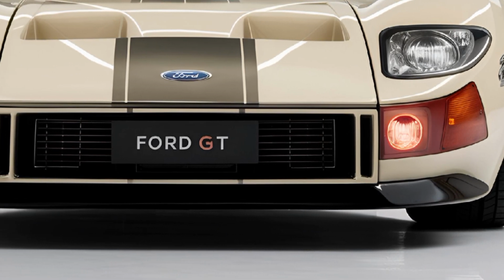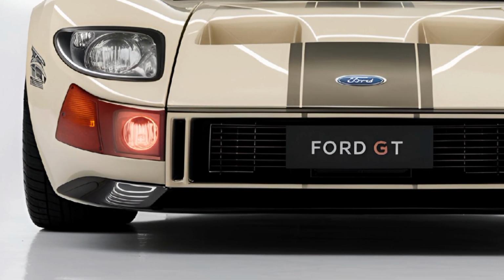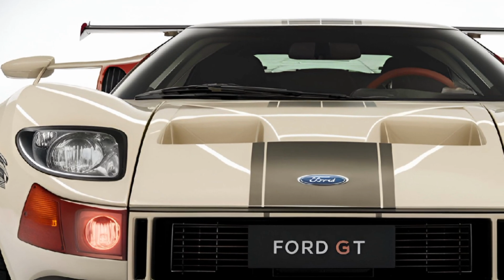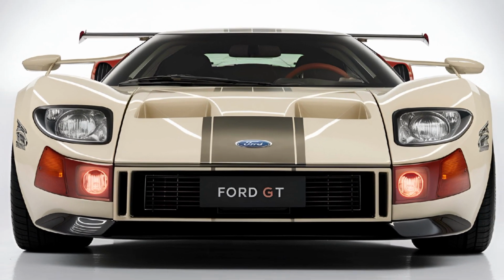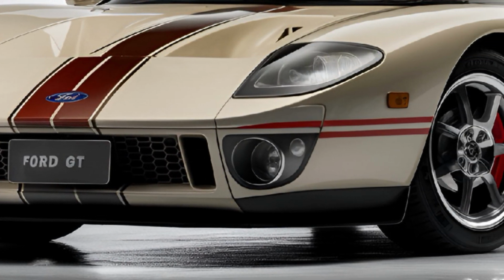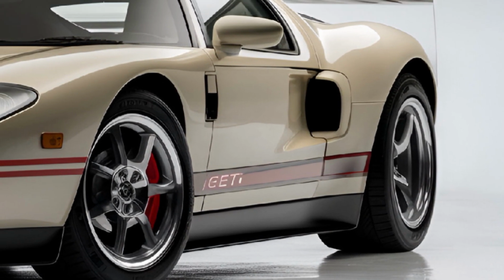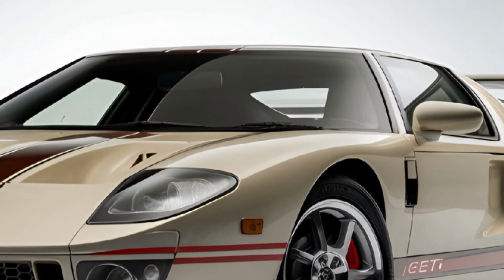The design is unmistakably Ford GT, retaining its iconic silhouette, but the 2025 model pushes the boundaries further, blending nostalgia with cutting-edge innovation. The aerodynamic improvements are nothing short of extraordinary. The low-slung stance and aggressive angles aren't just for show, they're engineered to slice through the air with precision. The redesigned active aerodynamics system adapts to speed and driving conditions in real time, ensuring optimal stability.